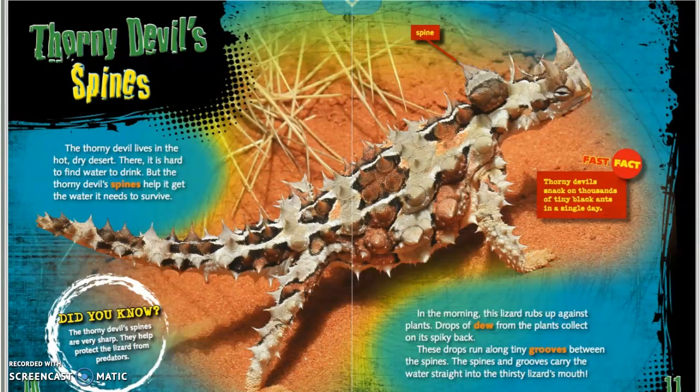Thorny devil's spines. The thorny devil lives in the hot, dry desert. There, it is hard to find water to drink, but the thorny devil's spines help it get the water it needs to survive. In the morning, this lizard rubs up against plants. Drops of dew from the plants collect on its spiky back. These drops run along tiny grooves between the spines. The spines and grooves carry the water straight into the thirsty lizard's mouth.